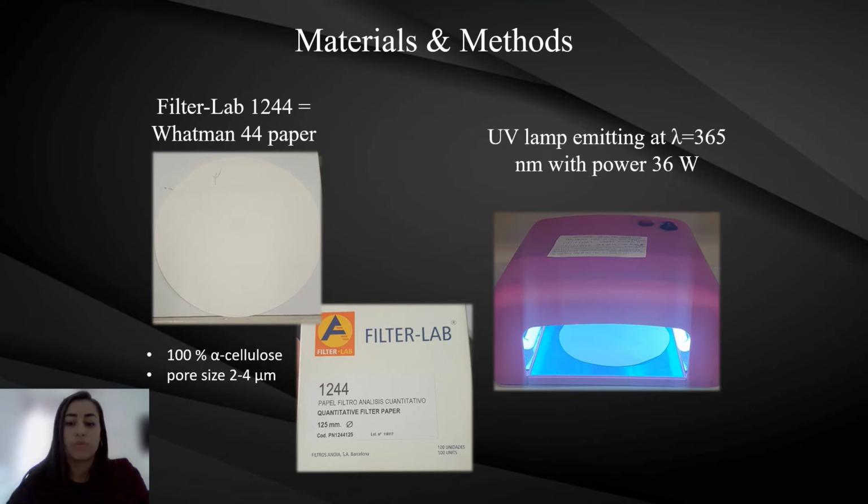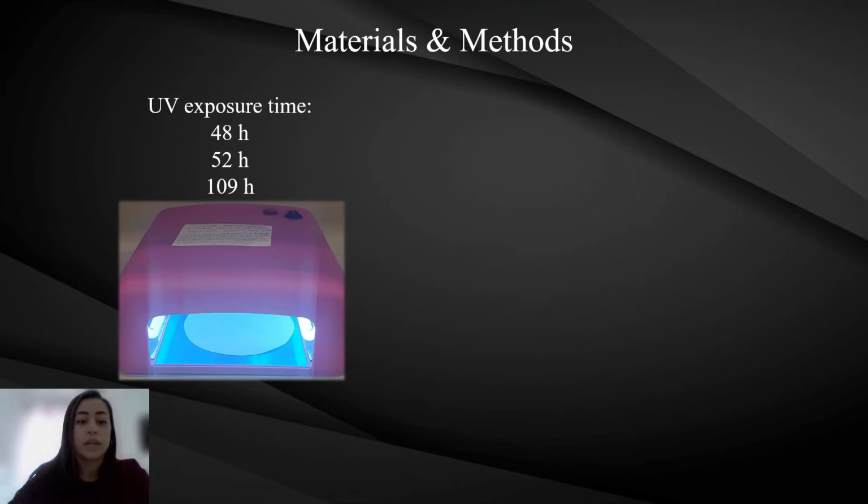We used a UV lamp emitting at a wavelength of 365 nanometers and with a power of 36 watt. And by using this lamp, it was possible to reproduce the UV aging effect. We exposed the paper for 3 different times: 48 hours, 52 hours, and 109 hours.